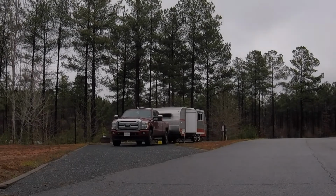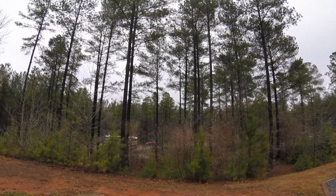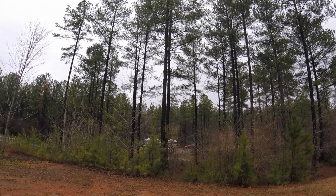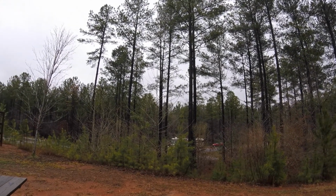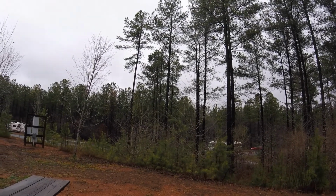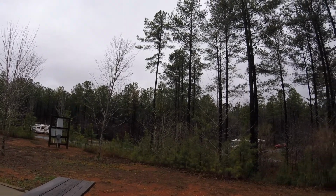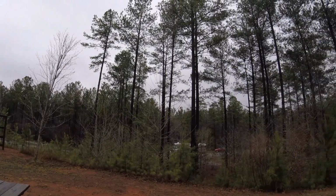So this park, once again, as I said, it was a newer park, and so the paved surfaces were very nice, which was great since it was so wet. And we were on a loop. There were a few other campers on the loop with us over there on that tree line behind those other campers. The river's over that way, so there was lots of frog noises, lots of cricket noises. The park was alive for sure.